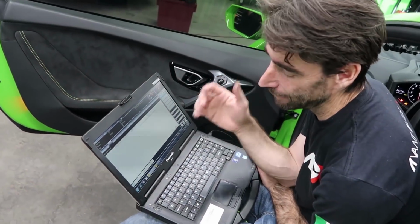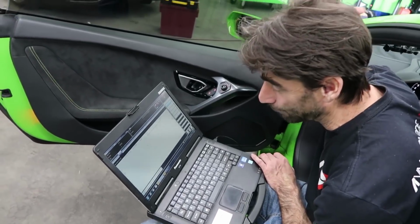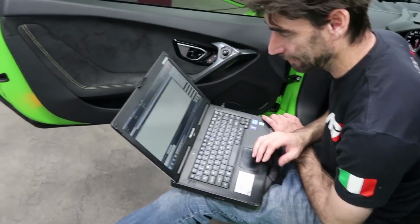Yeah, it's kind of a good thing though to have a robust laptop. Yeah, for sure. You know, we like to drive around with them on the roof of the car and they skid off. This is kind of cool. Did you stick that on there, or it came like that? Sanctioned deal. We're legit, bro.